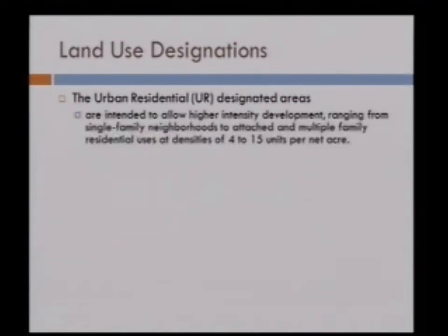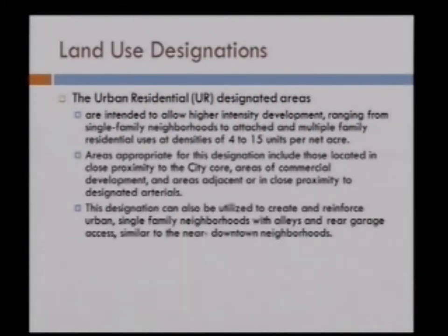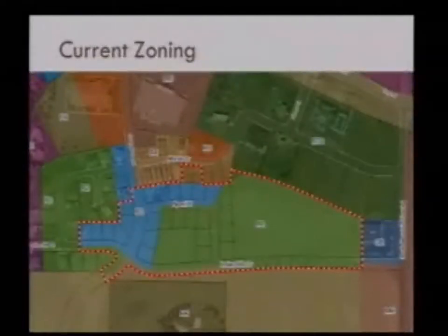The urban residential designated areas are intended to allow higher intensity development, which ranges from single-family neighborhoods to attached and multifamily residential uses. Commonly observed densities are 4 to 15 units per net acre. Areas appropriate for this designation include those located in close proximity to the city core, areas of commercial development, and areas adjacent to or in close proximity to designated arterials. This designation could also be utilized to create and reinforce urban single-family neighborhoods with alleys and rear garage access similar to the near downtown areas. Lands designated as urban residential are more appropriately zoned medium-density residential, which is R3 designation, as well as our R4 designation, which is multiple-family residential.